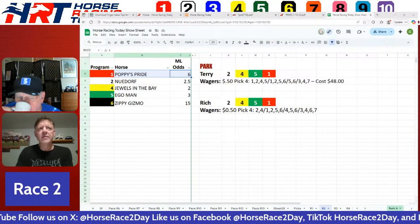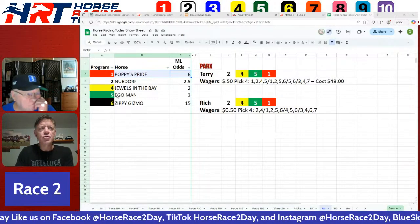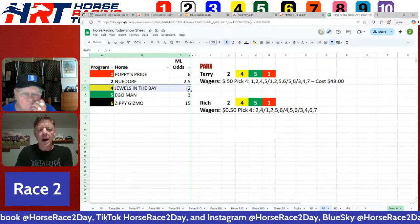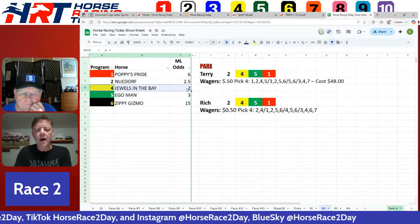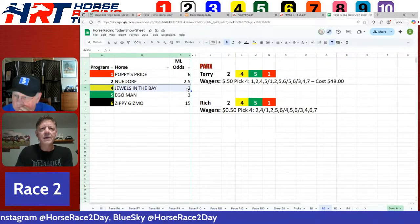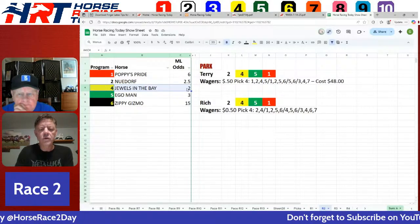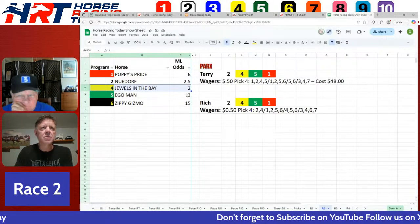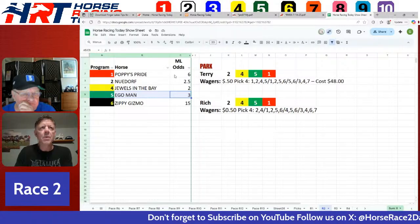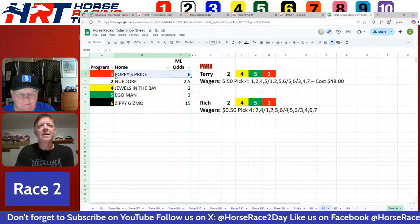But the resume says a bounce-back race is very likely after a bad race last out. Jewels in the Bay, that one's got Paco Lopez riding today. I'm the simulation favorite. Some early speed and a cutback in distance would be helpful today. Number 5, Eagle Man, is the top C-zone horse, a highly consistent performer catching a little bit of a weight break today. Finally, number 1, Poppy's Pride could be the lone E. Third start after layoff, cuts back in distance.